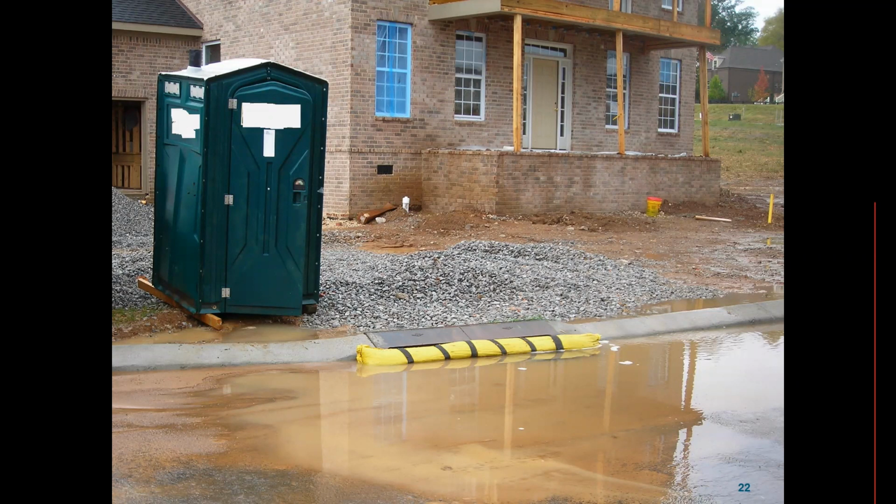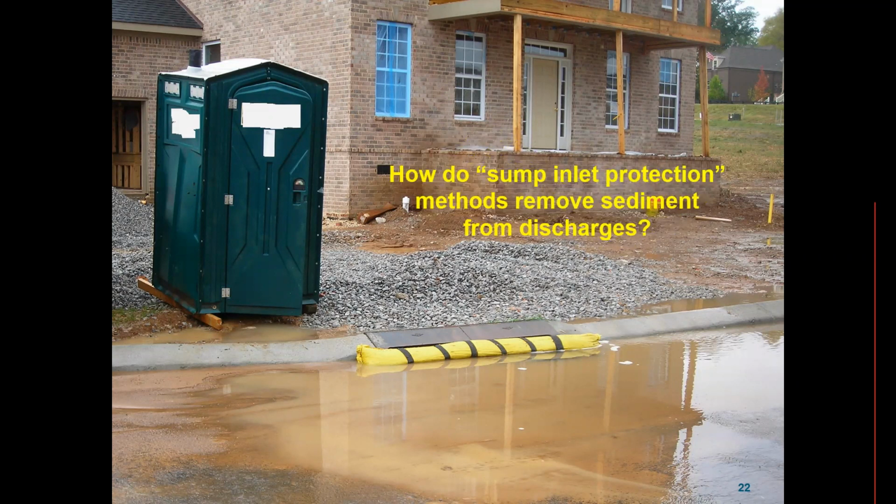Very good. So the question that's going to be asked is, how does that yellow barrier remove sediment from the discharges? That's a good question. Well, the answer is they don't.